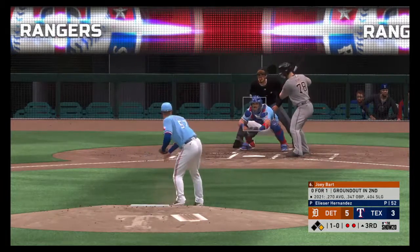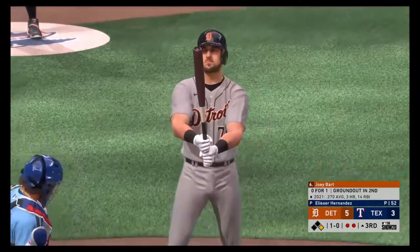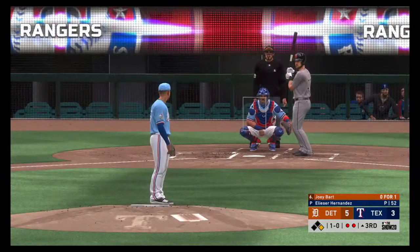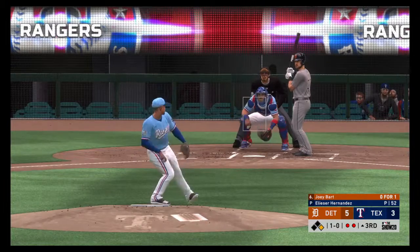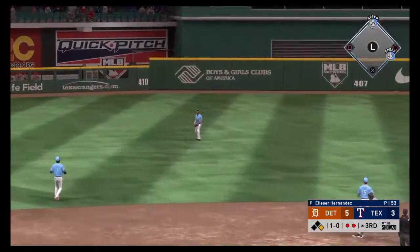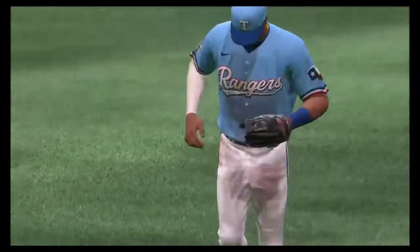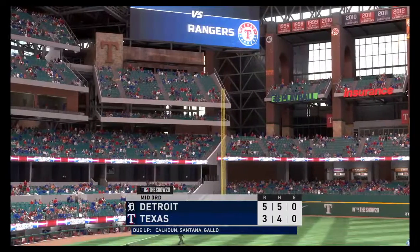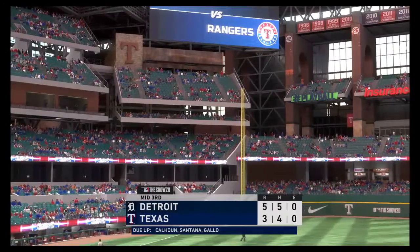So up steps Joey Bart now. As the first pitch misses to him, it's ball one. Two out with the man at first. High fly ball out to straightaway center. Taveras waits on it, and that ends the inning. So a very good outburst here as 5 runs come across and allow them to take the lead. We'll head now to the home half of inning number 3. The Tigers lead it 5-3.